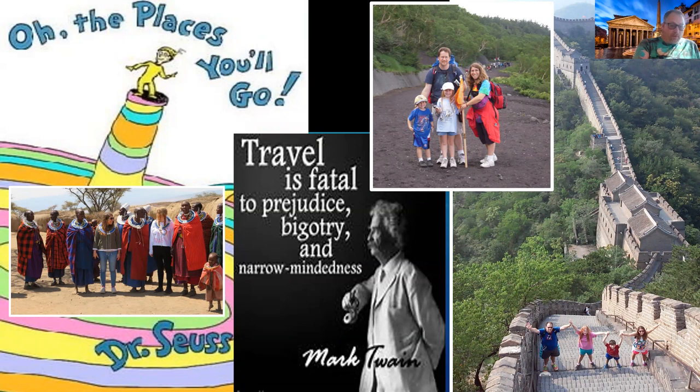So here's my wife and daughter learning a Maasai dance in an area where we were staying. That's right outside of Serengeti, a national park where the annual wildebeest migration happens. Here's us with my really little guys. You can see how they've grown. But this is about a decade ago.